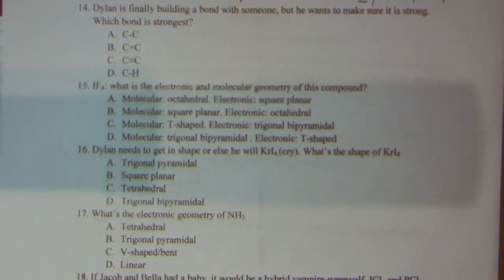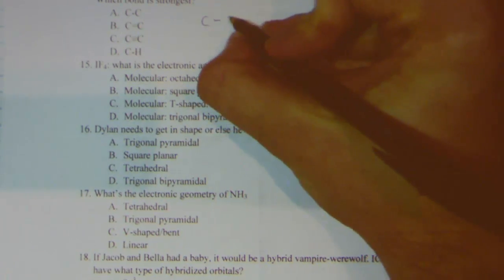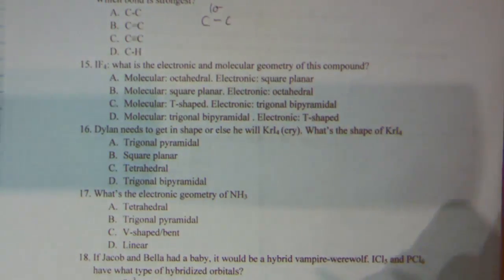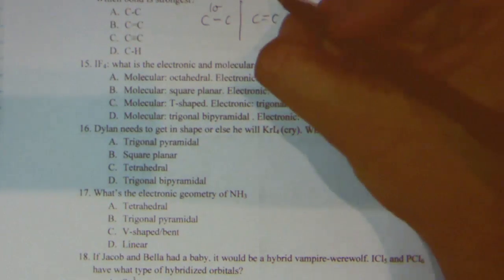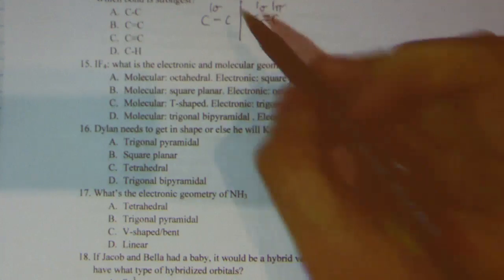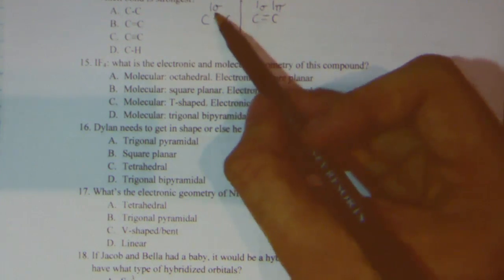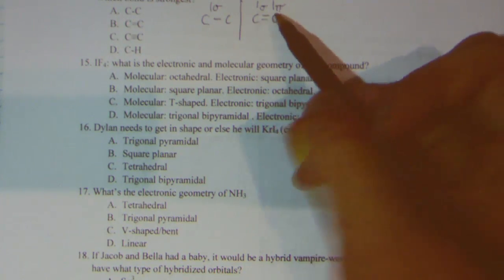Let's go down a little. Dylan is finally building a bond with somebody, but he wants to make sure it's strong. Which bond is strongest? If you only have C-C, we have 1 sigma bond, right? If we have C double bond C, we actually have 1 sigma bond and 1 pi bond. So if we have more than just 1 sigma bond, an extra bond is going to make it stronger.